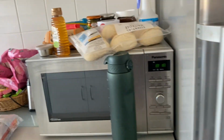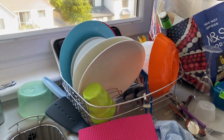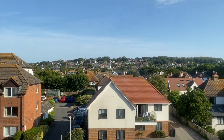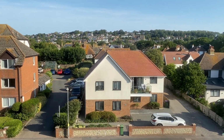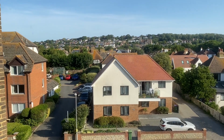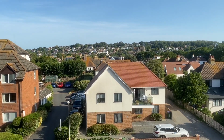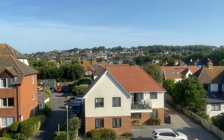So yeah, let's work out what to have. I did the washing up, but I haven't tidied it up yet, which I need to do. This is the view out the back. It's such a cute place, but that's the view out the back. There's like a little churchy thing up there that looks like a castle. There's all these houses as it sort of slopes up the hill.